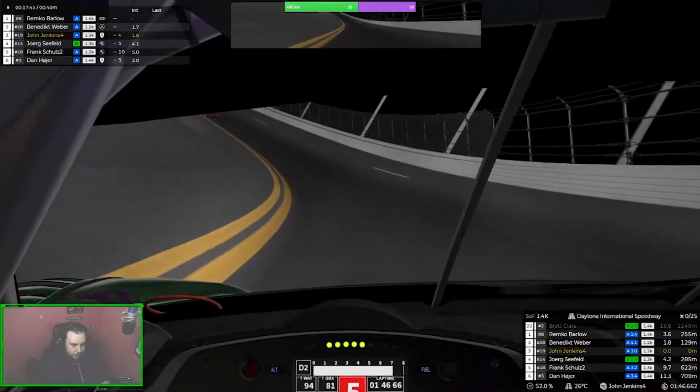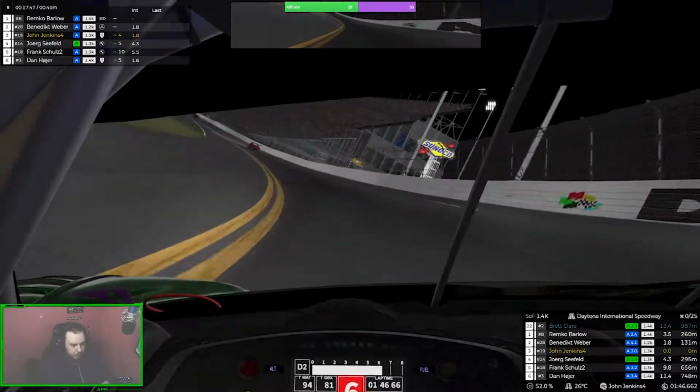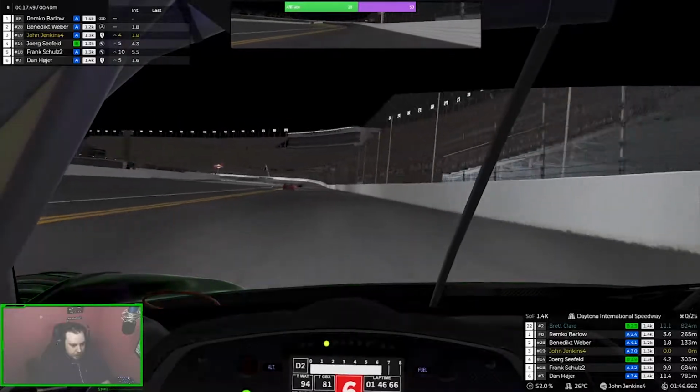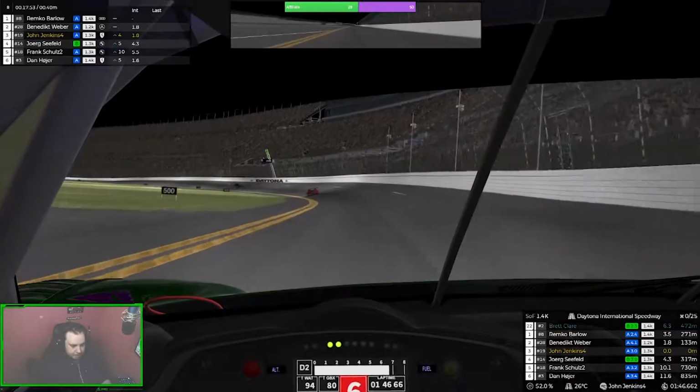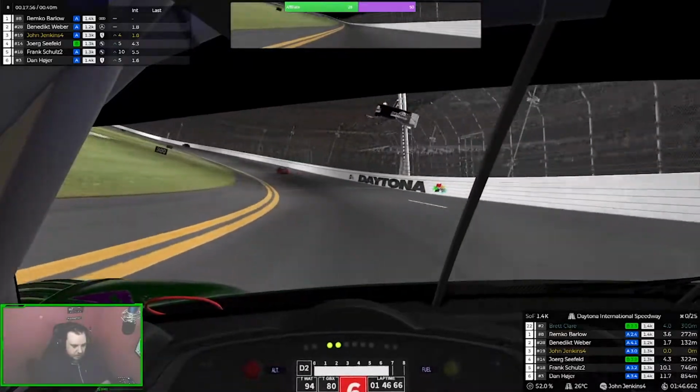I'm running normal fuel as well, so I didn't sacrifice some fuel at the beginning to try and build a gap. I don't know what these guys are running, obviously.